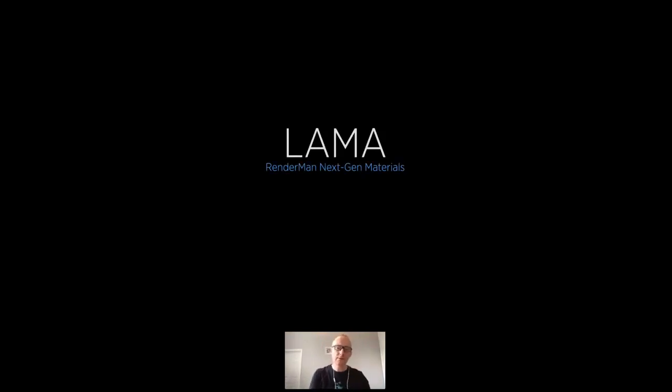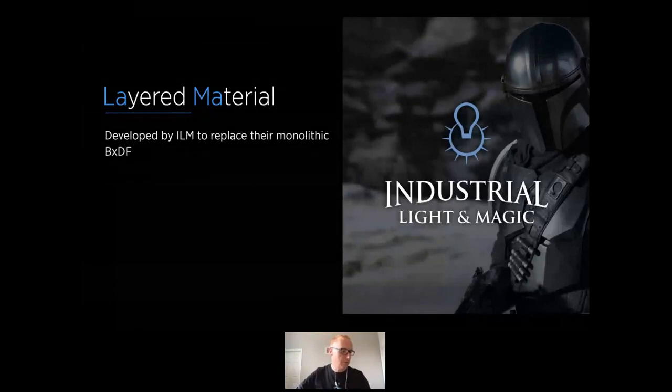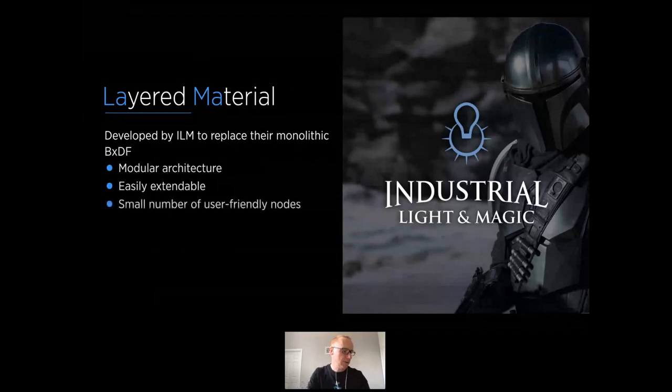this represents the new generation of materials for RenderMan. Llama stands for layered material. It was developed at Industrial Light and Magic to replace their previous solution, monolithic BXDF with a prearranged combination of lobes, similar to Pixar surface. The main idea was to separate the lobes to create arbitrary combination and make it easier to add new lobes whenever necessary. Llama is a node-based system with a small number of user-friendly nodes.